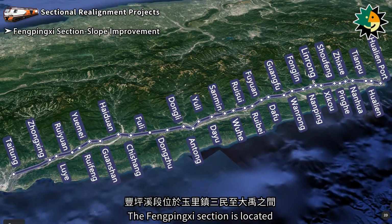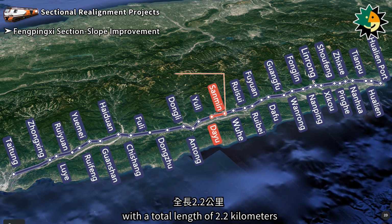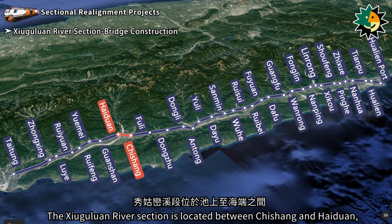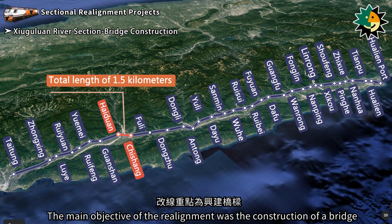The Fengpingsi section is located between Sanmen and Dayu in Yuli Township, with a total length of 2.2 kilometers. The key focus of the realignment project was to improve the slope. The Xiugu Lan River section is located between Qishang and Haiduan, with a total length of 1.5 kilometers. The main objective of the realignment was the construction of a bridge.